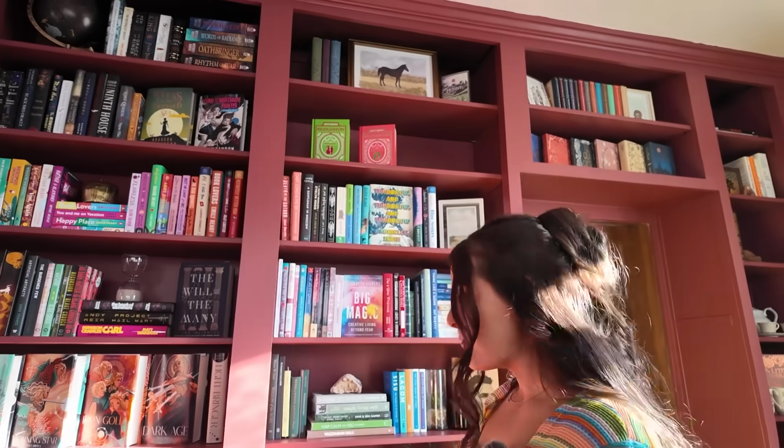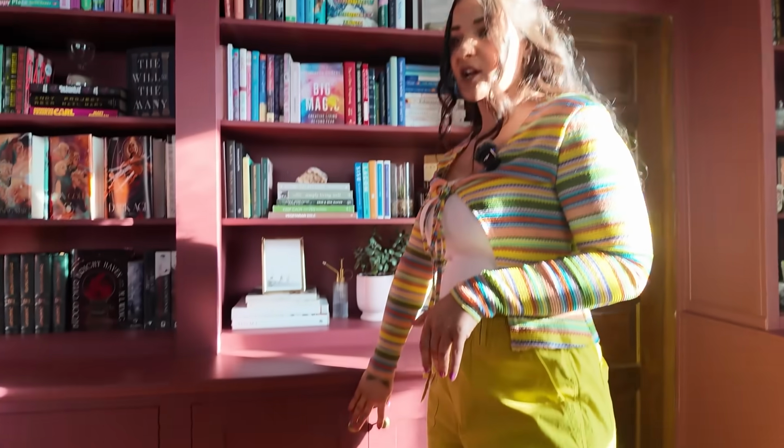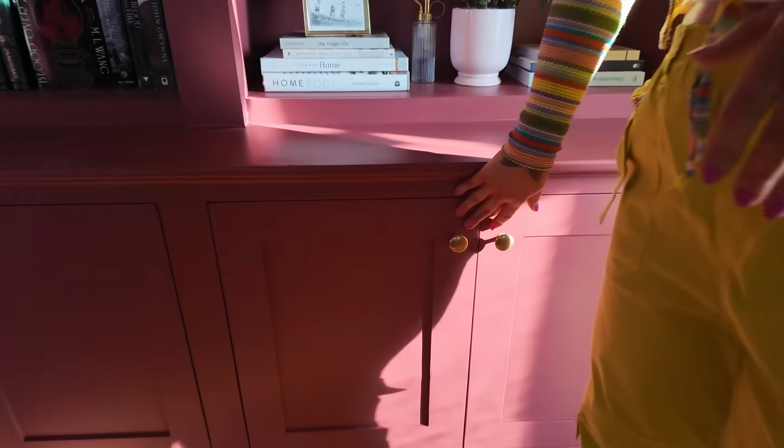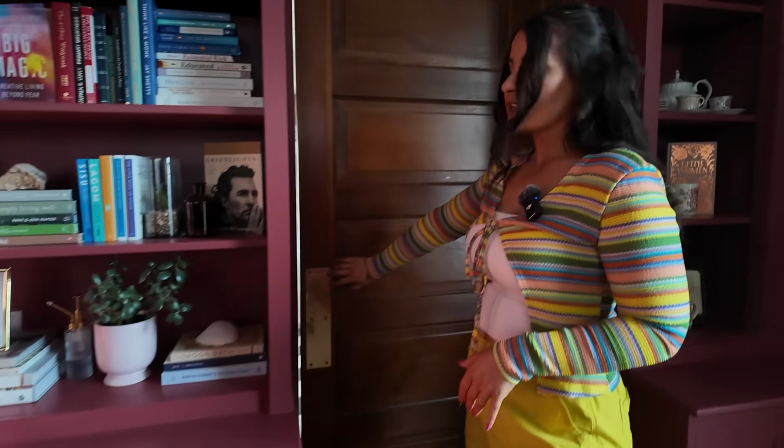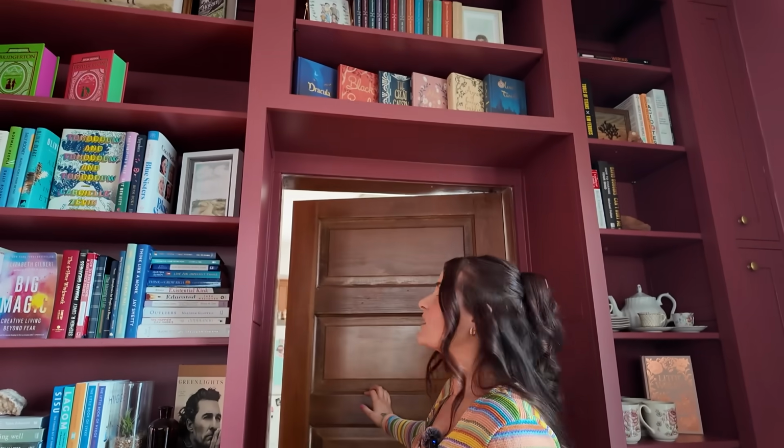Maddie's the one who found these knobs originally on Amazon, and I decided to go with the same ones she has in her bookshelf. They're just this beautiful gold, and what's nice is they match my door's gold, because this goes into my kitchen. It's just like a swinging door.